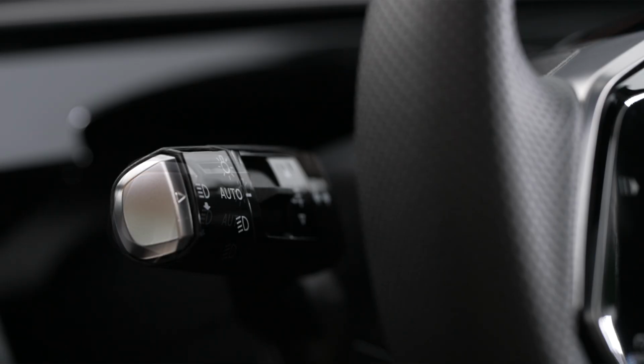When the system is deactivated, it automatically switches to automatic lighting control mode. To activate or deactivate the function, place the lighting mode selection ring on auto. You don't need to do anything else.